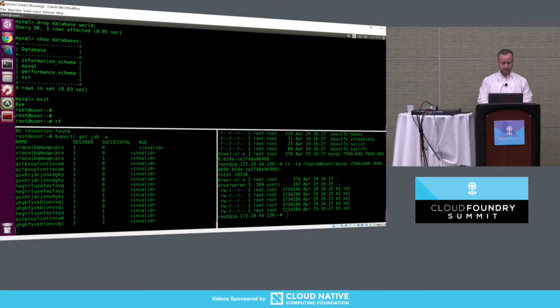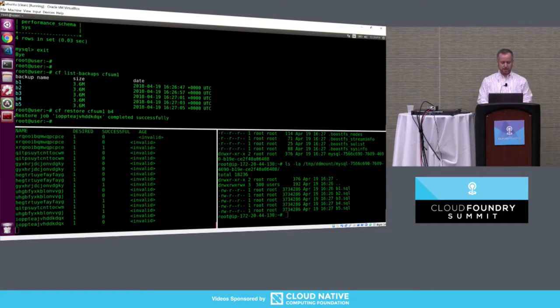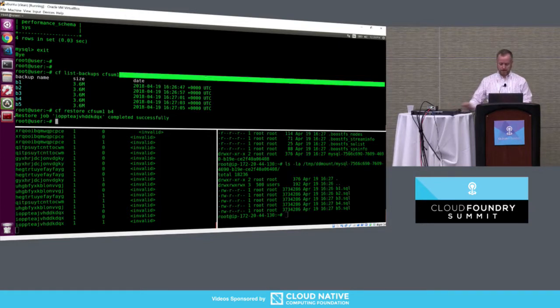And then I'm gonna do a CF list backups on CF sum one, I think it was called. So there's my five backups. There's the date when they were taken. There's the size. Okay, so 3.6 megs. Only one of those 3.6 megs is being stored on Data Domain. And then I'll just do a CF restore. CF restore, CF sum one, backup, I don't know, four. Let's pick that one. If you see bottom left-hand corner, here's another job running, another container popping up. It runs to completion, and then it's done. So the last little bit of this demo, we'll go back to my MySQL server.